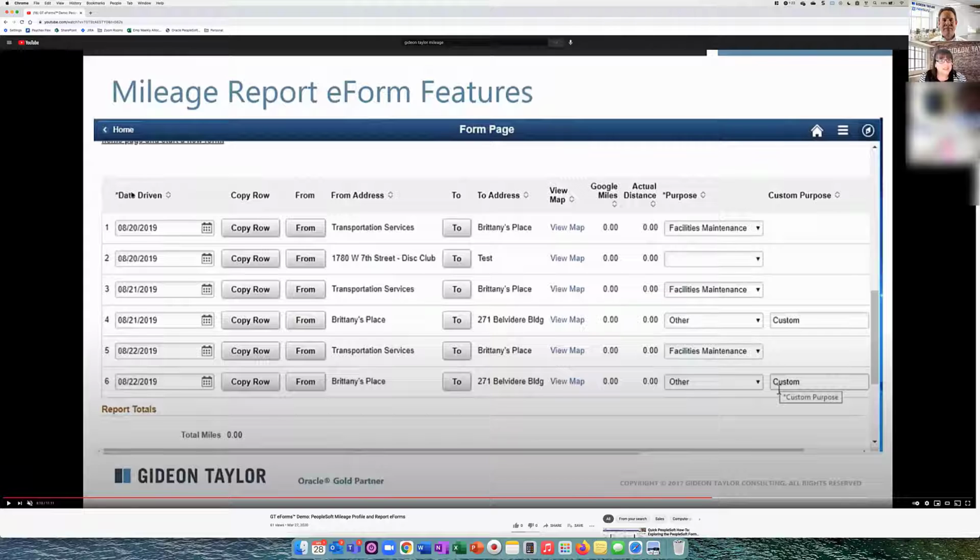So they were able to say what date they were driven. We did this copy feature. I'll say that in 1 second. Then they were able to put in their starting location, so their from address, and then their to address. Then they're able to click a map. So we actually have Google Maps integration. So you'll see that in a second. You can click that view map button and it will calculate not only the distance between these two, but will show you what that route was and show you, just like Google Maps does, any alternative routes.